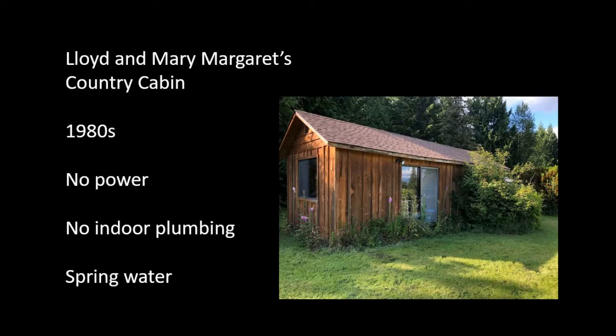So when this cabin was built in the 80s, it had no power, no indoor plumbing, and no running water indoors, and they had a spring for water. The spring was about a quarter of a mile away on their property, and Mary Margaret is a small woman. She's about 5 foot tall. She would walk out there, go over the edge of the bluff to where the spring was, fill the pail full of water, and carry it back to the cabin. That was their running water, was her walking back and forth to collect the water.